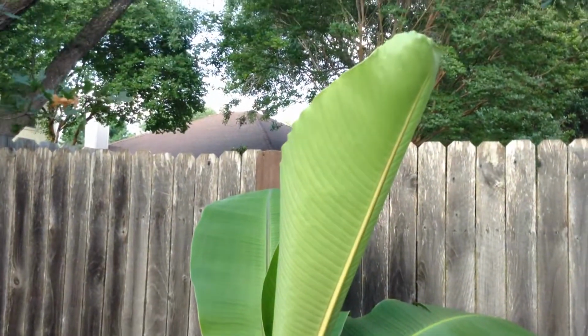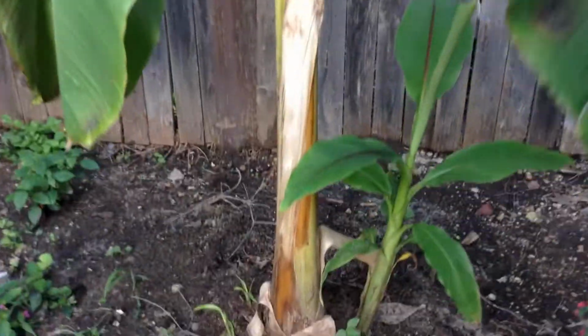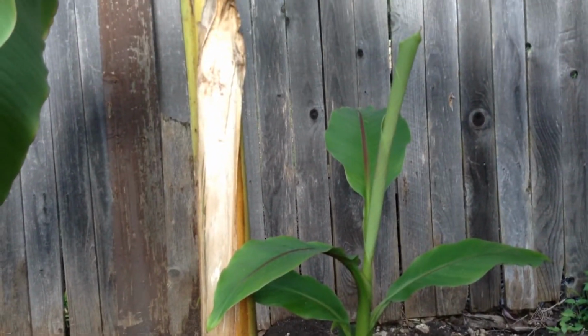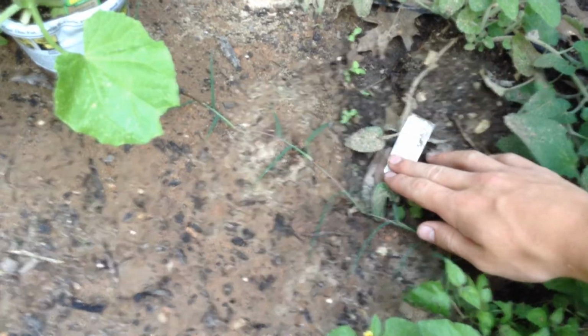So that top leaf right there is probably a little over 6 feet tall. Then the baby one out at the bottom, I'd say is about 2 foot tall, maybe a little bit more. And then just our, I forgot what this is. This is Texas betony. It's like a butterfly bush.